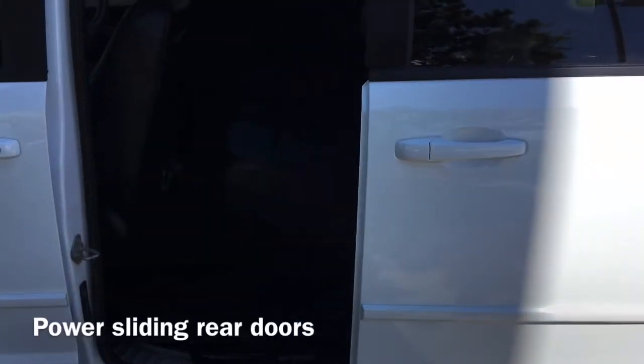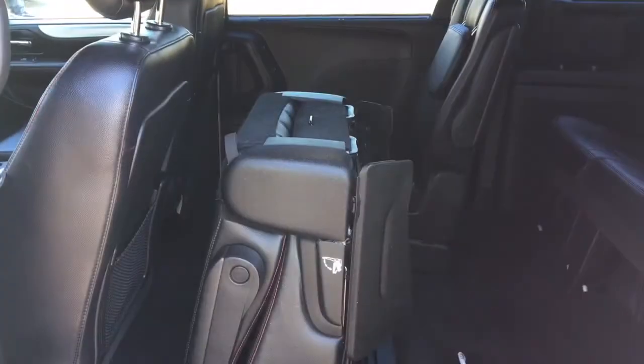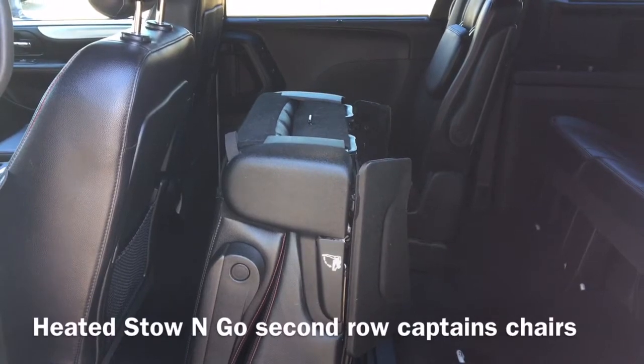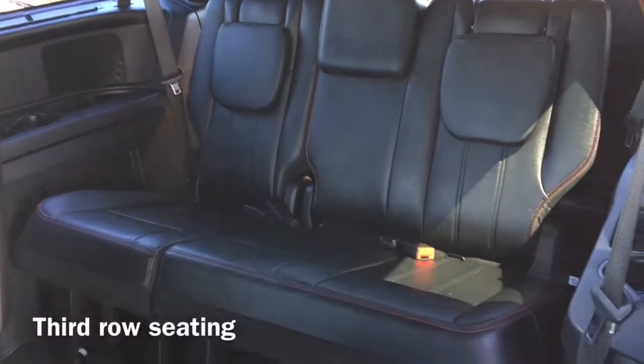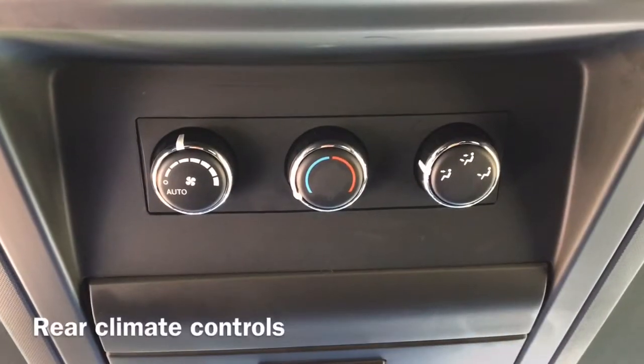Moving to the back of the vehicle, we have our power sliding rear doors, as well as our heated Stow N Go second row captain's chairs, and third row seating that allows for seating for up to 7 people. And finally, we have our rear climate controls.